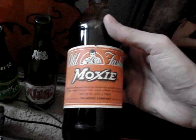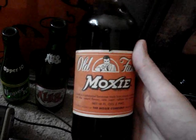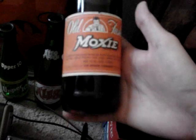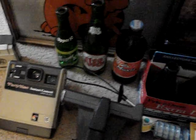I picked this up for $3. And usually when I get Moxie bottles that aren't full, I end up selling them for around $10. I'm thinking I can probably get between $12 and $15 on this. Really cool piece. So that is that. These are some of the smalls and co-op items that I got this past weekend.